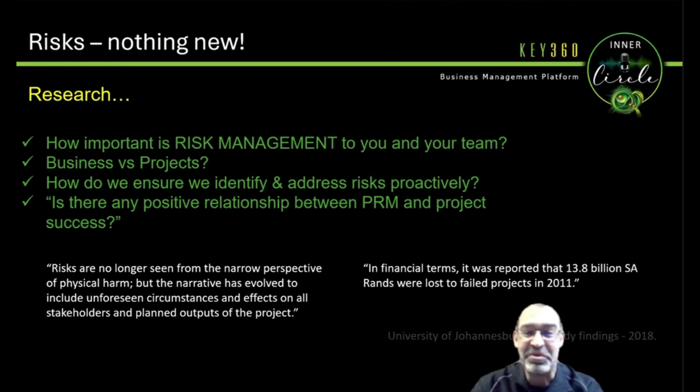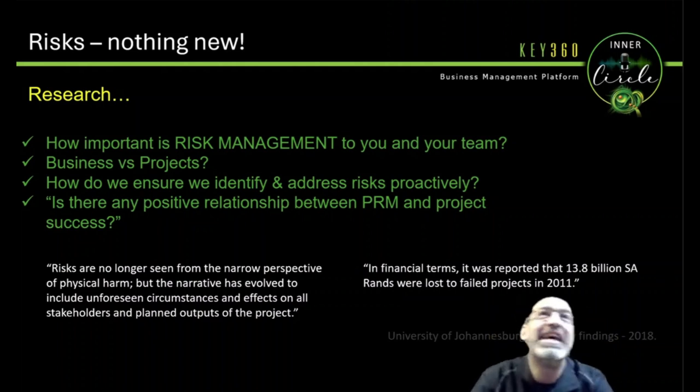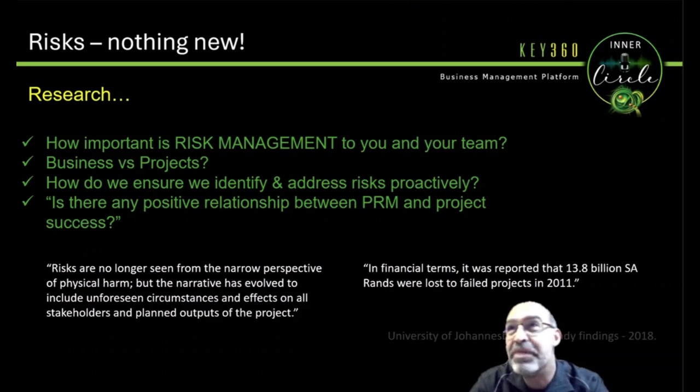Okay, so of course, we're looking at risks, and as I said, nothing new. Talking about risks in general, it's always been there, and that means that there's lots and lots and lots of it for us to research. Now, I want to thank the University of Johannesburg here with some of their studies in project management, with some of their outputs here at the bottom. You can see, I don't want to jump ahead, but you can read for yourself some of the things that were popping out during their studies. Very, very interesting facts. So we'll get into that just now.